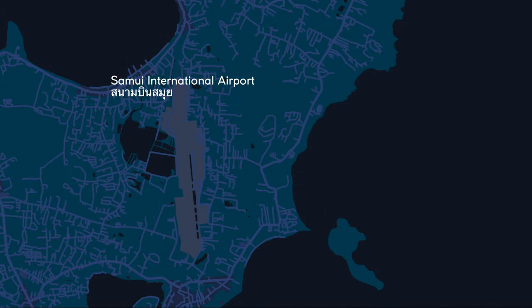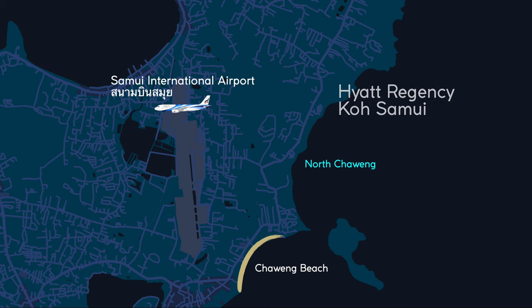The airport, owned and operated by Bangkok Airways, is located smack in the middle of Bophut, which is where the vast majority of hotels in Samui are. The famous Chaweng Beach is a stone's throw away, and then we have the North Chaweng neighborhood, where the Hyatt is located, just a 10-minute drive from the airport. Also, a 7-Eleven is a 10-minute walk north.